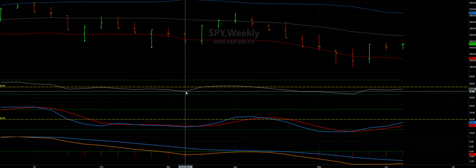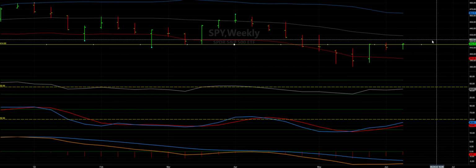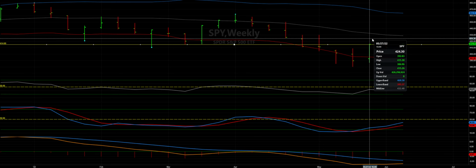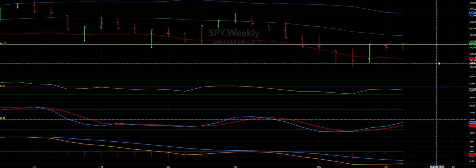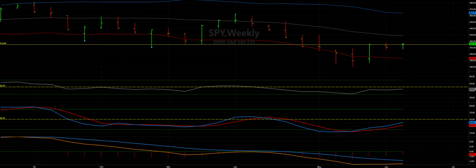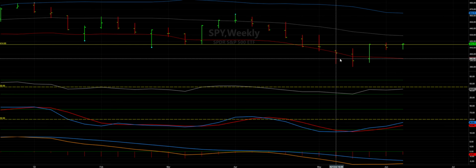Okay, here's the weekly chart with the Bollinger Band, and we hit the pivot once again. So for the DIA, we closed above the pivot, and we closed above the pivot here on the SPY. The pivot was 415.26. We closed at 415.74. So we just closed above the pivot on both by a couple of pennies.